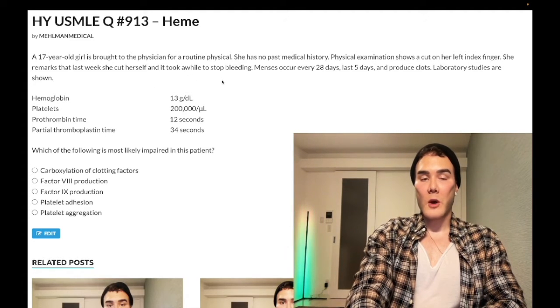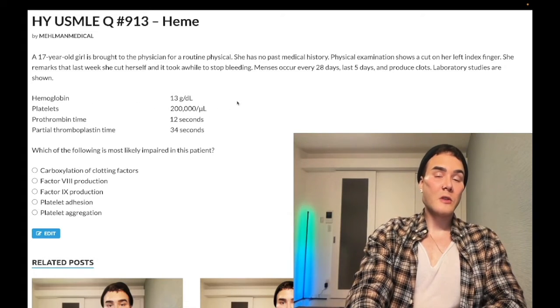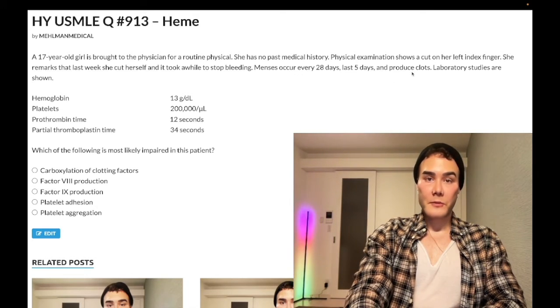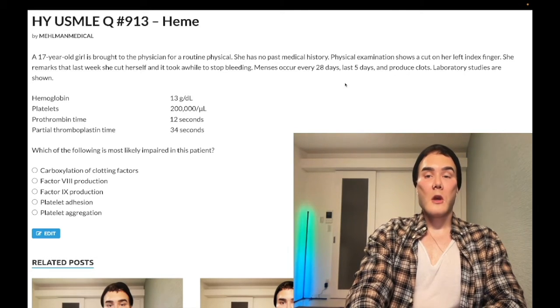I believe the free 120 for 2CK has a similar question where they don't tell you the bleeding time. 2 to 7 minutes is normal. So they don't have to say bleeding time 9 minutes elevated. They'll say she just cut her finger and it took a while to stop bleeding. That's your elevated bleeding time. And then the menses are heavy. Clots within menses is a very buzzy way of saying that the menses are heavy. Okay, so menorrhagia. They don't have to be excessively long, just clots.